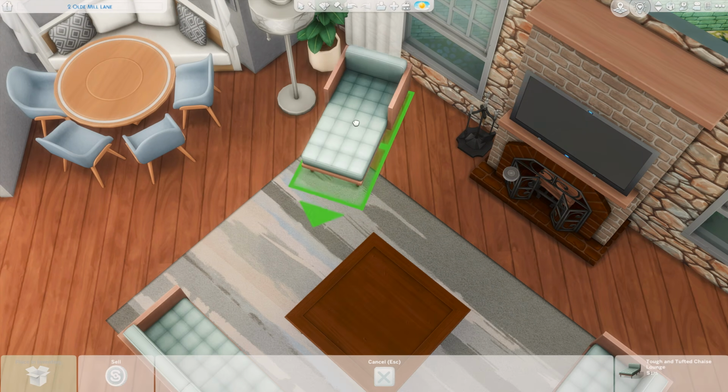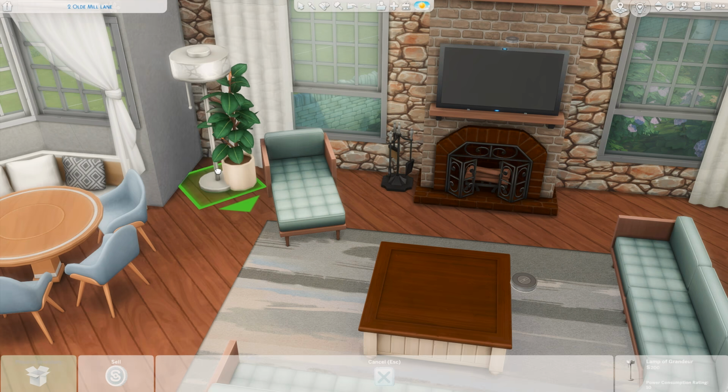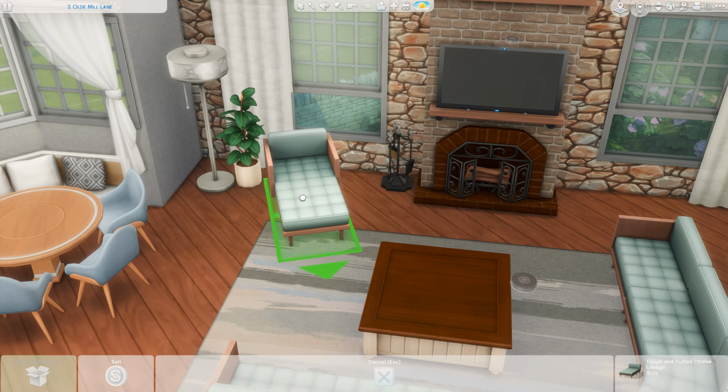Having 2 chairs over here, I felt like looked a little bit too cluttered, so I decided for a lounge instead.